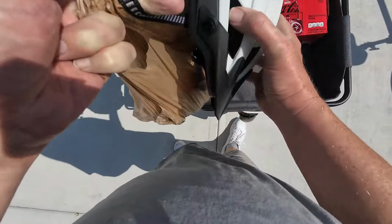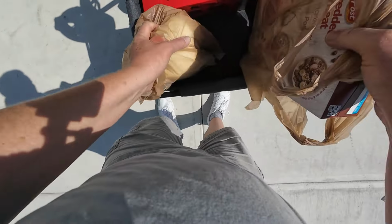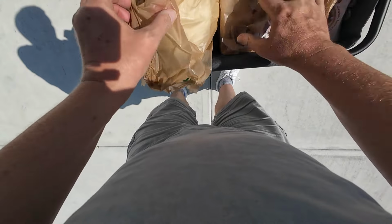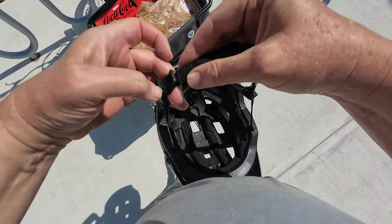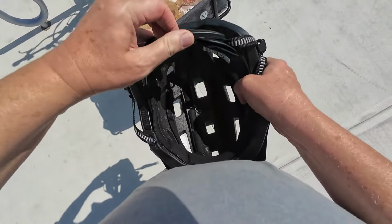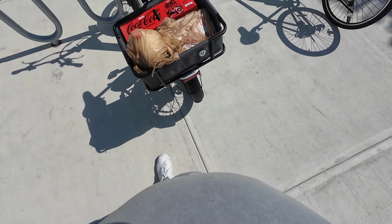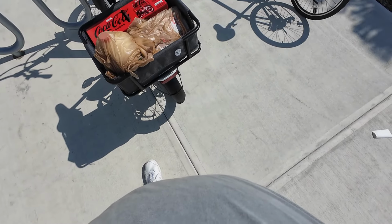All right. How can I squeeze all this in here? Just like, oh, that's gonna work just fine. Look at that. Nice and tight. That milk will be boiling warm by the time I get home. Oh my goodness. That sun is hot. The ambient temperature was like 92 or 93 this afternoon or something.